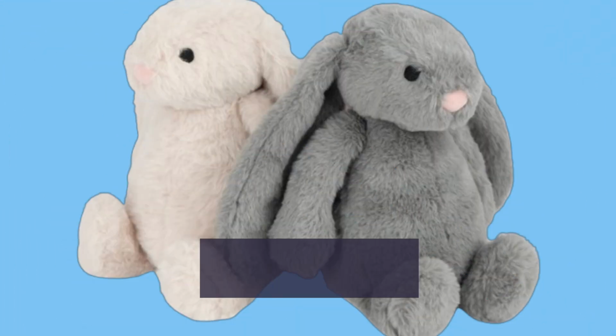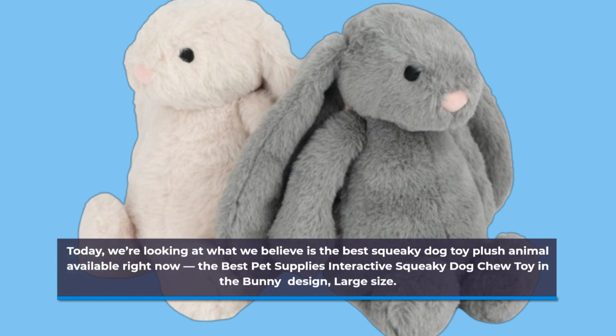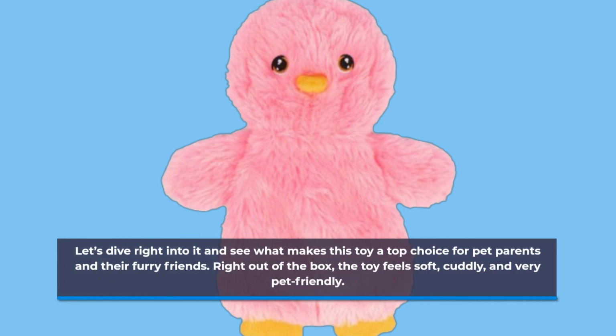Today, we're looking at what we believe is the best squeaky dog toy plush animal available right now. The Best Pet Supplies interactive squeaky dog chew toy in the bunny design, large size. Let's dive right into it and see what makes this toy a top choice for pet parents and their furry friends. Right out of the box, the toy feels soft, cuddly, and very pet-friendly.